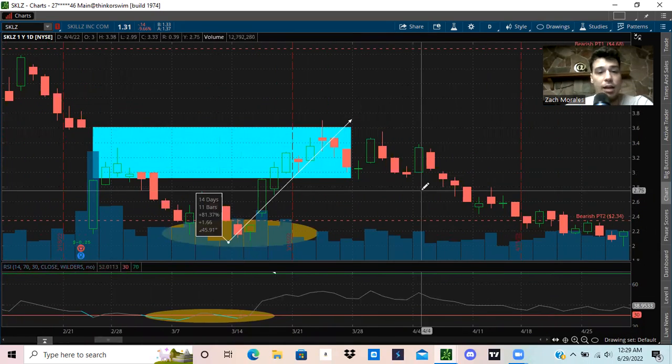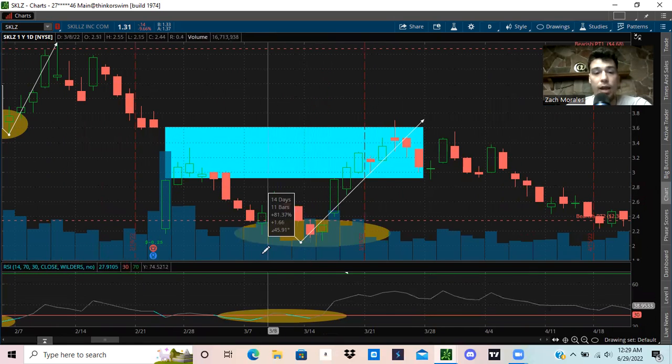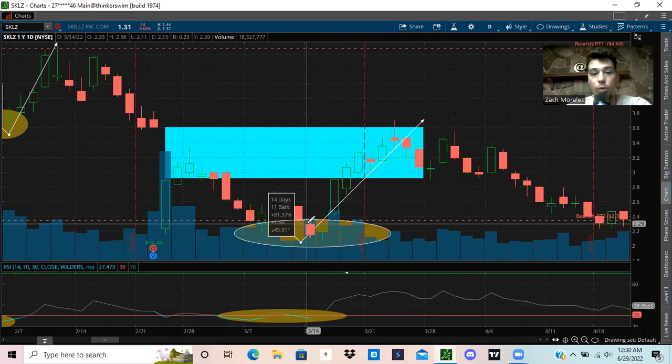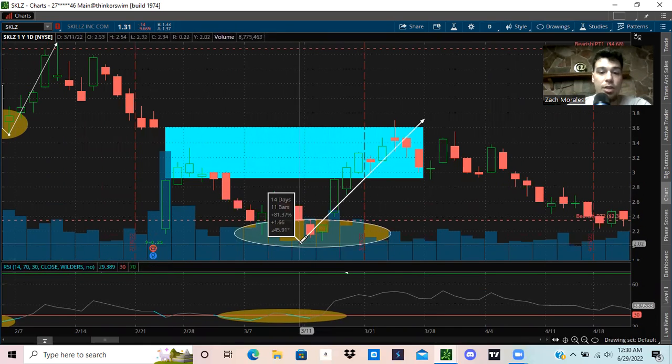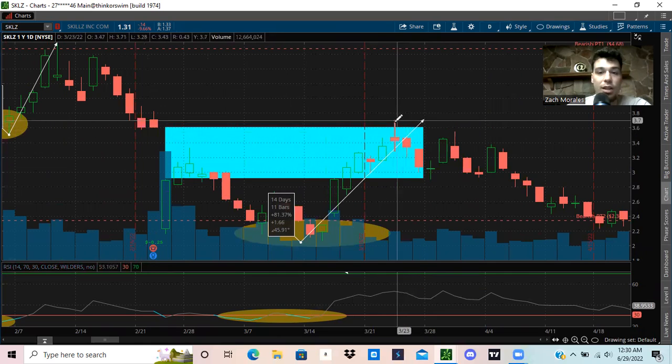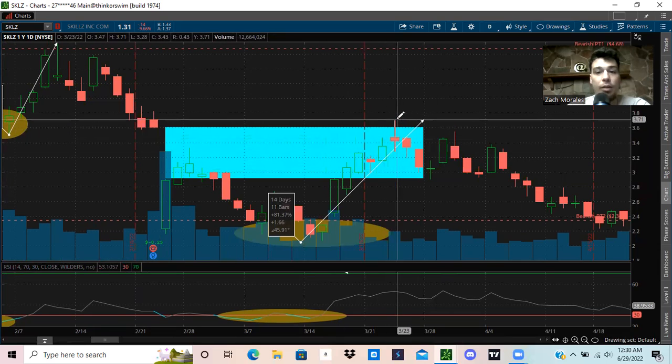But what was very nice, right? What would have been a perfect entry is if you saw that, oh hey, we just made lower lows, but we created a higher low on the RSI. So you get in a position, you ride that momentum up, and we did end up filling that gap. You could have taken profit at any part of the gap in there. And then we peaked up here at about 81%.